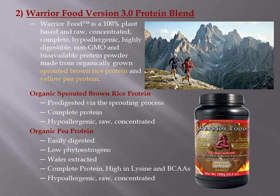Now that we have a little background on protein in general, let's talk about the Warrior Food version 3.0 protein blend. In other words, the ingredients in Warrior Food that provide the protein content. Warrior Food's 100% plant-based and raw, concentrated, complete, hypoallergenic, highly digestible, non-GMO and bioavailable protein powder, which is made from sprouted brown rice and yellow pea protein. So Warrior Food has a number of ingredients depending on the flavor, which we'll discuss in more detail in the next slide. But in this slide, we want to talk specifically about the sprouted brown rice protein and the yellow pea protein that provide the protein content in Warrior Food.